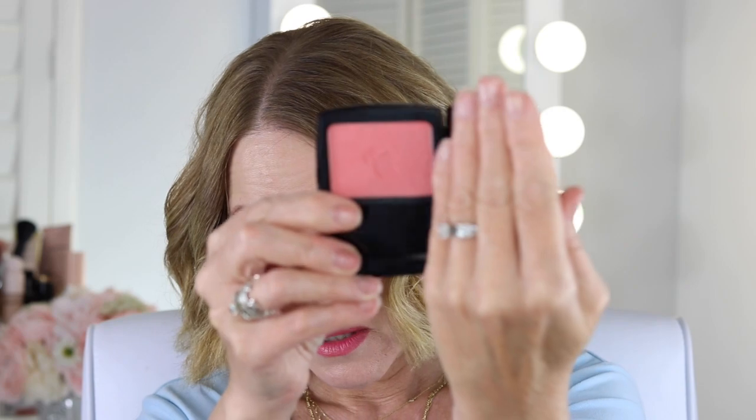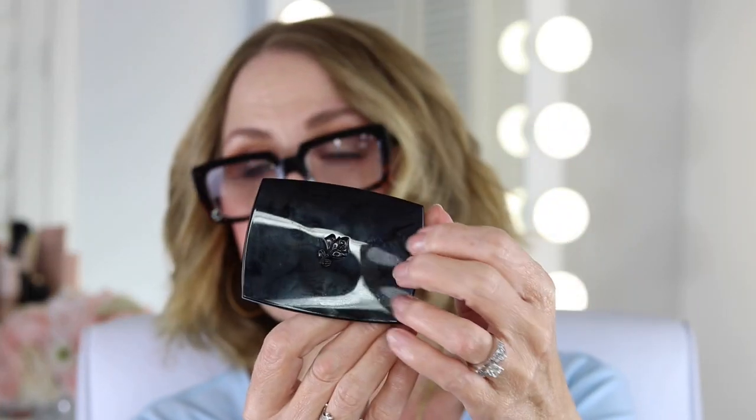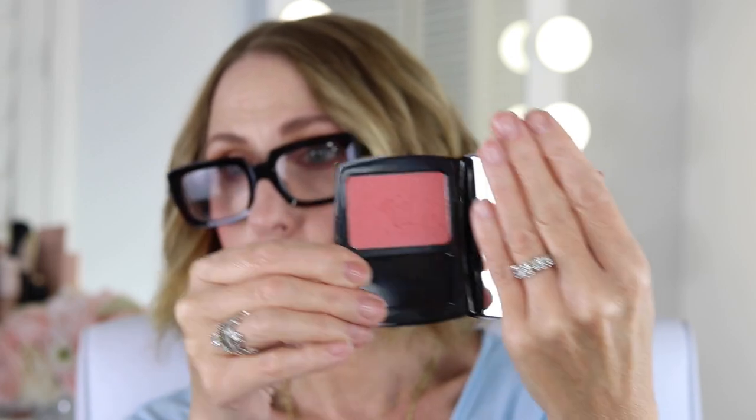This is a blush from Lancome. I used to wear a lot of Lancome. I don't know why I haven't. But this blush is oil-free, and it's called Smile and Blush. That's the name of it. So that's the color right there, and this is what the packaging looks like. It's nice, you know. Little mirror, and there you go, and there's a little brush that I don't use, but really, really pretty.